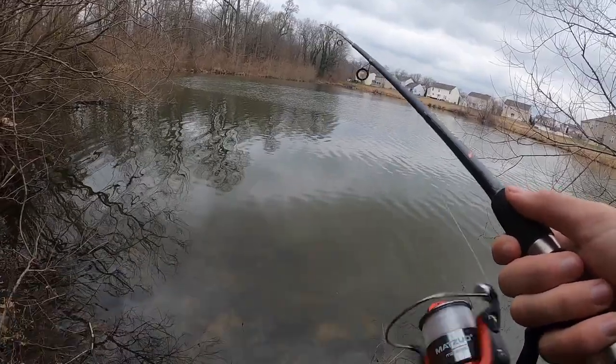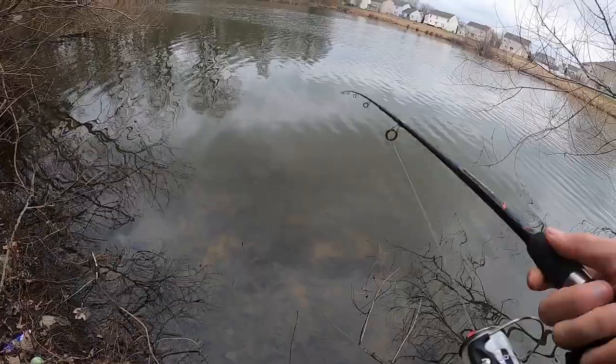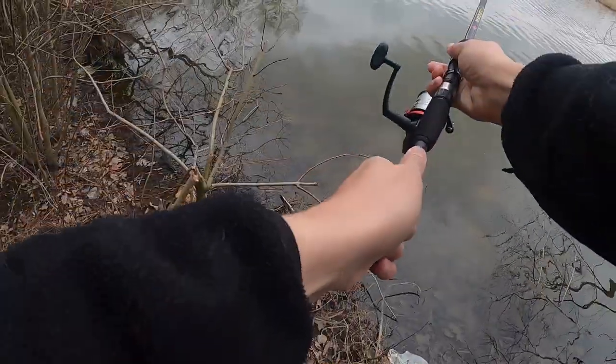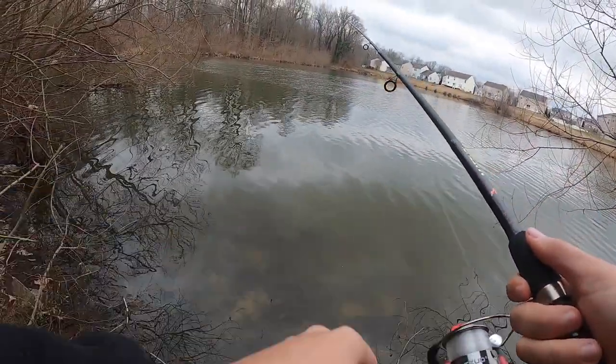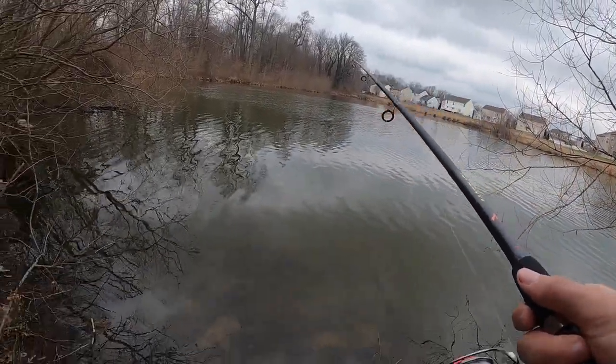Kinda has an interesting sound while we're reeling in there. Other than that though, this is not too bad so far. Didn't explode on the first cast. Oh. Not a big fan of that monofilament though. I think that's what's making that noise. Cheap old mono. Basically what we're doing here, we're trying to stir up a reaction strike.